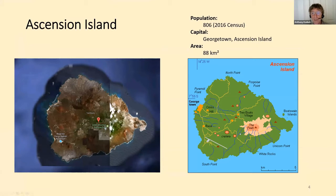So if you look at the map on the right, I'll just point out a couple of the key points. The town is Georgetown on the left. The other sort of settlement is Two Boats Village in the middle, and then there's the peak. And then the key point we'll talk about later on the right-hand side of that map is Boatswain Bird Island.